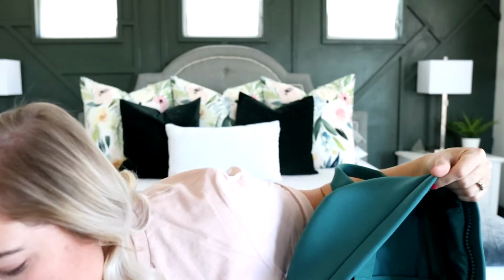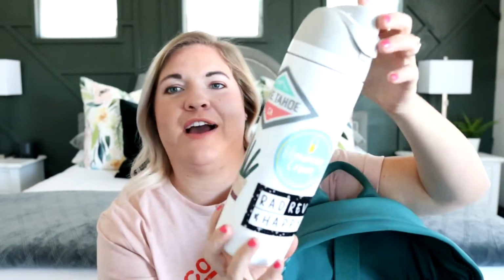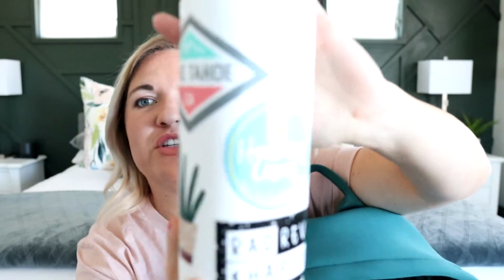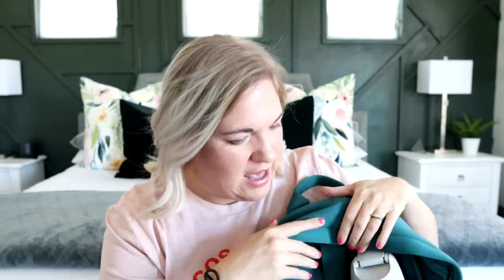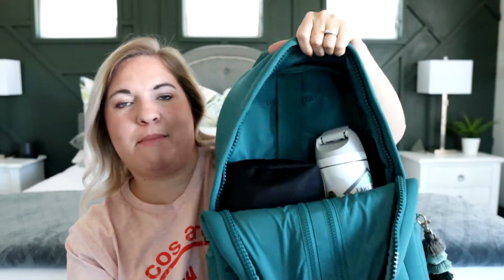And then I always keep a water bottle with me on the flight. Obviously you have to dump it out before you go through security, but I always fill it up before I get on the plane. So I had this full. You can see I have all my fun little travel stickers. When we went to Hawaii, I got this cute Hawaiian crown sticker. I love it. So right there is where I kept my water bottle.